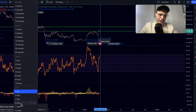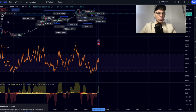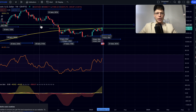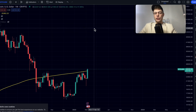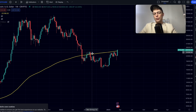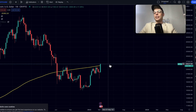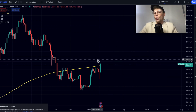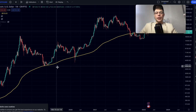Then we can quickly jump into the weekly time frame with the 200-week moving average, of course, that we have been tracking already for quite some time. If Bitcoin were to get a weekly close above this level, it will look actually pretty good for Bitcoin. Last time we did break above and broke back below, but generally this is showing a sign of strength. The 200-week moving average is a very significant moving average for Bitcoin. You can see it right here.